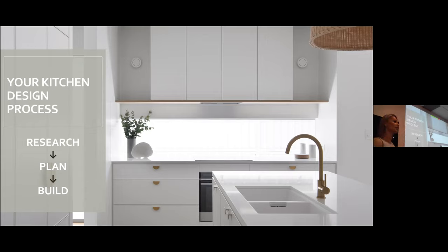And then finally, obviously, we get to the building stage. At that stage, you want to have everything locked in as much as you can, whether you're building or renovating. If you're building, you'll need to know the location of your sink, and all those sorts of things, before you start. If you're renovating, it can be more stressful because you might be living in the home. You might need to make decisions. You never know what you're going to uncover when you pull down a wall.